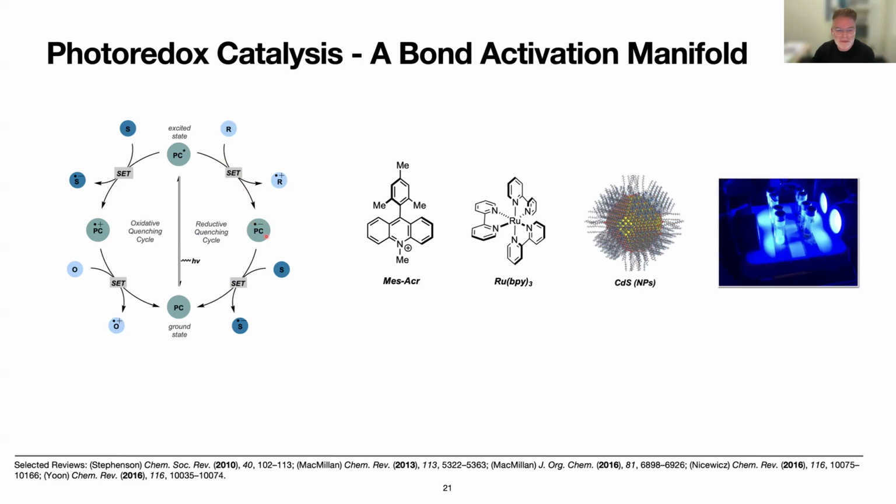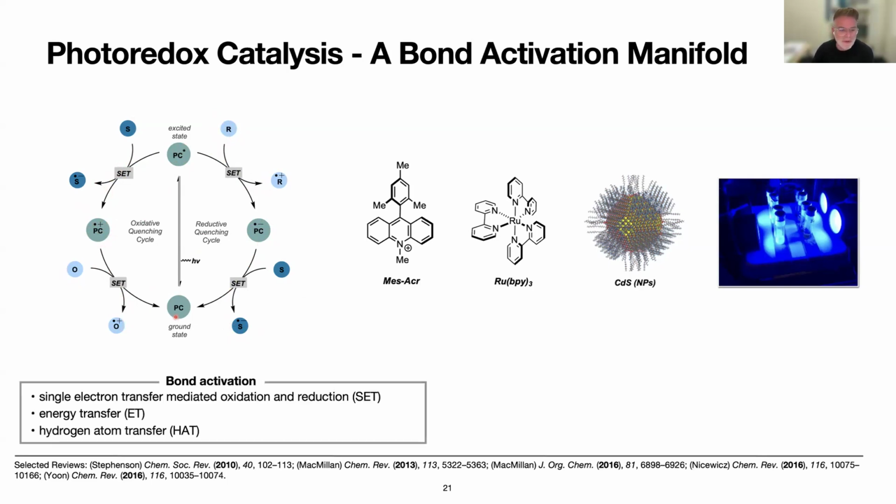the catalyst, which is highly reducing, and can then pass on an electron to a substrate and undergo further reactivity. And in the oxidative quench cycle, the opposite occurs, in which the catalyst is first oxidized, a substrate is reduced, and then it's reoxidized with a sacrificial oxidant to return back to the ground state again. There are a number of benefits in doing chemistry in this regard, rather than traditional photochemistry. It allows us to not only engage single electron transfer, but also energy transfer and hydrogen atom transfer, giving a multitude of types of reactivities that we can engage for new bond activation and generation.